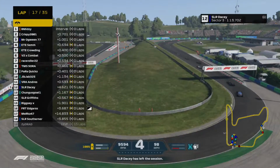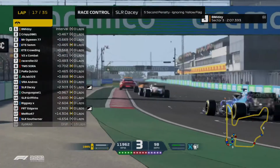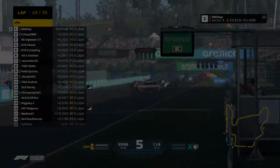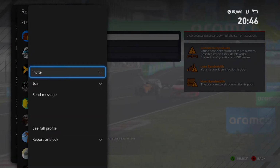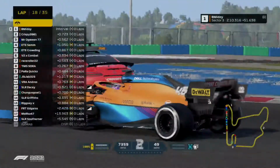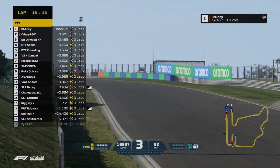And Daisy's disconnected now. He's got a 5-second penalty now for ignoring the yellow flag. I think that's because he passed Chungus there. Alright, we'll invite him back. Oh, I believe he's turned his Xbox off. I'm not entirely sure. Right then, so looks like his AI will finish the race anyway.